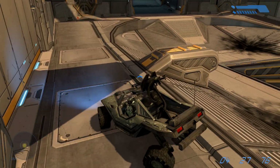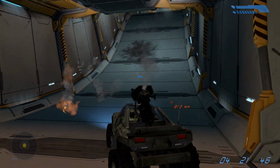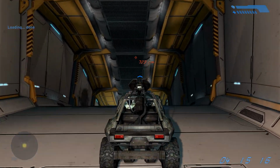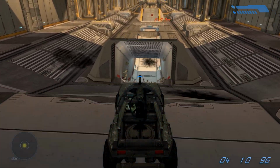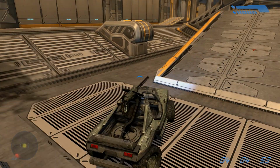Now, as you'll see here in a couple minutes, this is my successful attempt at getting it. So I get out and I melee the Warthog a few times to get it close enough to the pipe. And yes, you do need to actually back the Warthog up, at least if you're playing on solo, because you need to jump up onto the gun, which will give you enough height to jump onto the pipe. Otherwise, you're not going to make the jump if you do it from like the front of the Warthog.